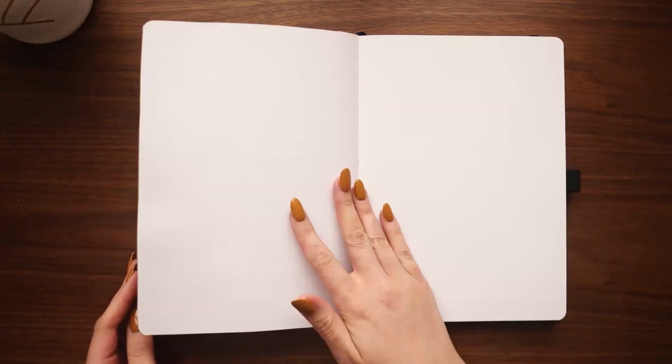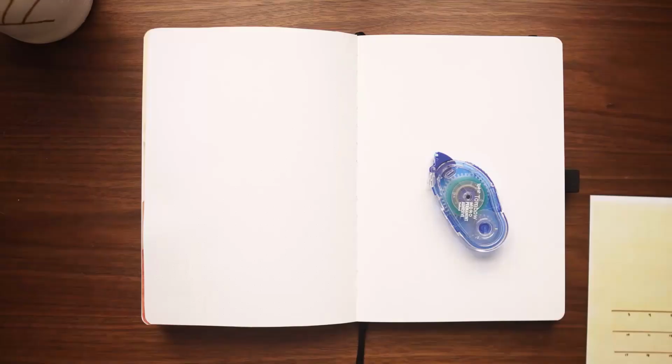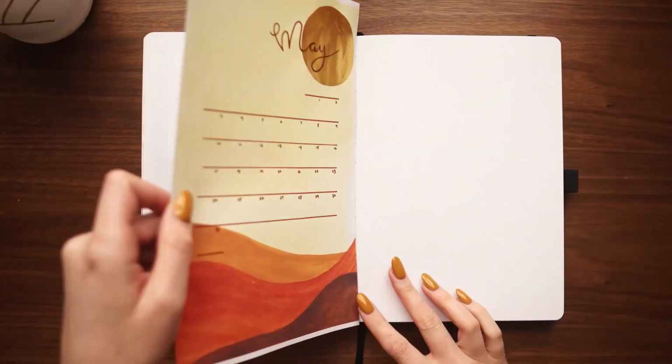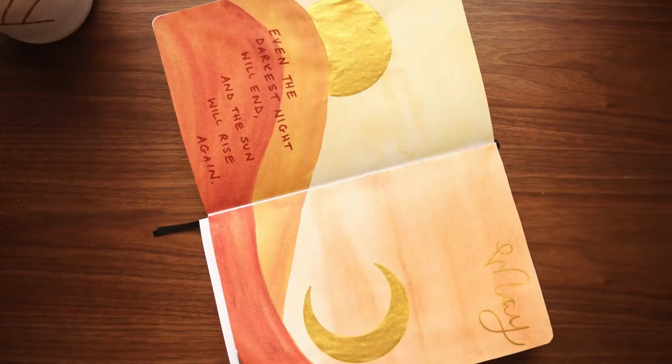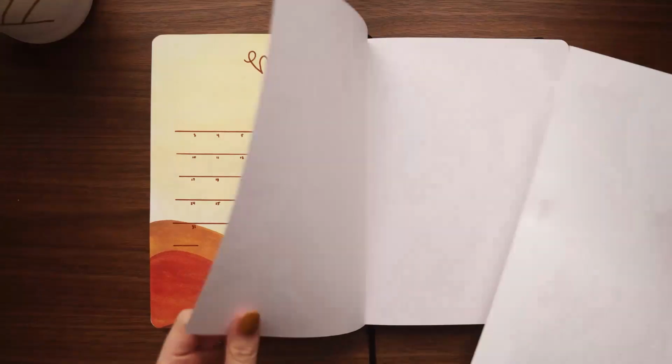Now I'm doing the same thing with the calendar page, lining it up, adding the glue, and putting it in, then just cutting away the excess. And now we're moving on to the mood tracker.